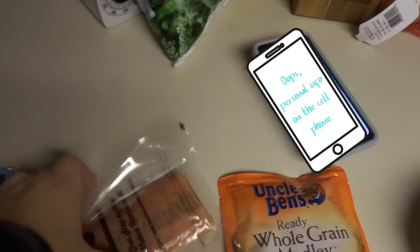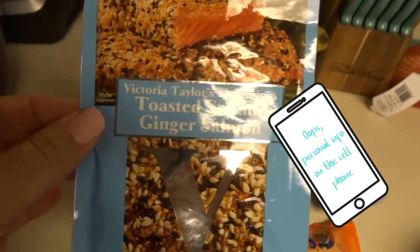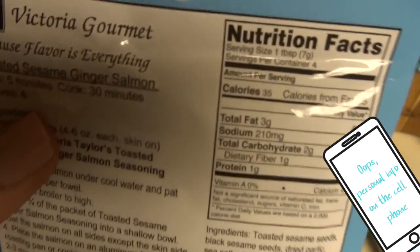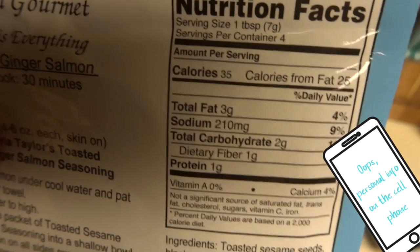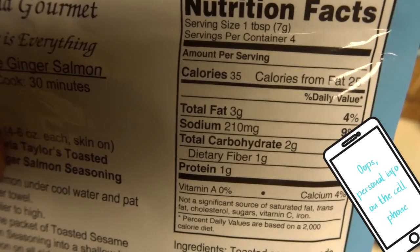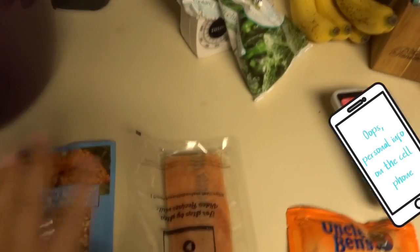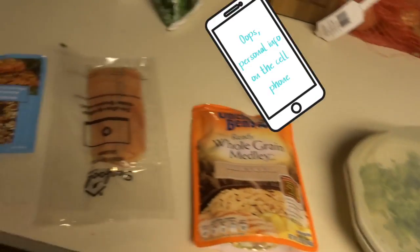And I'm gonna pair that with a salmon fillet, and I'm seasoning it with this toasted sesame ginger salmon. I love this, and I'm really sad because they are discontinuing this. So I bought all the last packets at my local store, but I don't use that much of it. I'll probably use like a quarter of this pack because it does have high sodium, which I try to avoid. So it says a serving size is 1 tablespoon for 35 calories. So that's about what I'll use, about a tablespoon. So yeah, and then I'm gonna put this in the air fryer, these two in the microwave, and I will show you the final product when it's done.